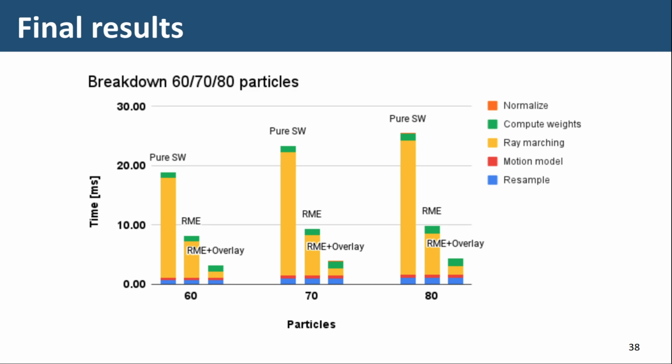In this slide, I represent a breakdown of the particle filter, and you can see how our design enjoys the benefit of hardware acceleration with minimal data transfers. This is thanks to the adoption of the proxy core and shared VRAM banks. With this design, we further improve the end-to-end performance of the particle filter by a speedup of 2 or 3, compared to a design with only the remarching engine.